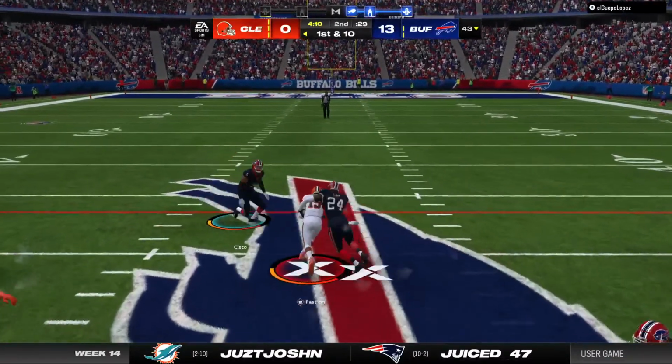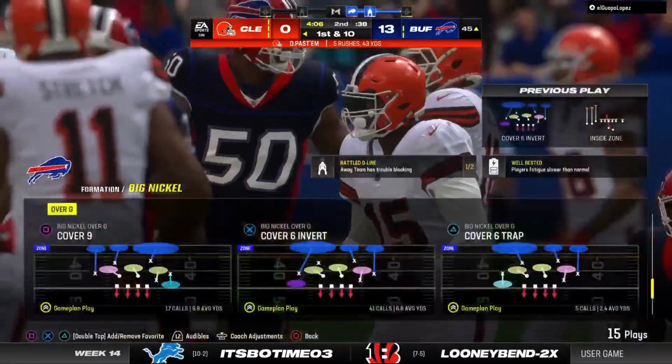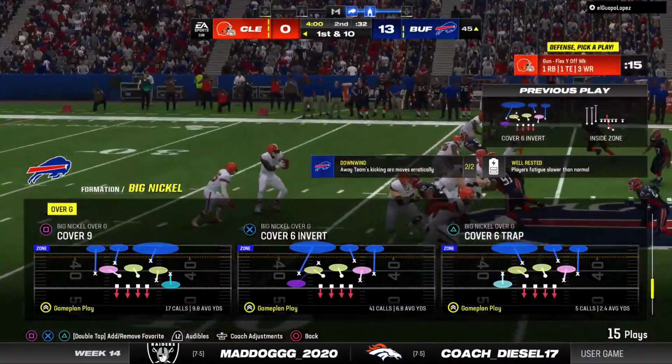Right back to him on 1st down. And good vision there as he's across midfield and down to the 45-yard line. 43 yards rushing for him now, and he's carried the ball just 5 times.